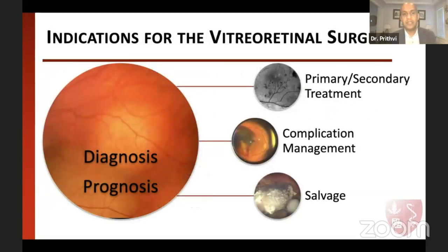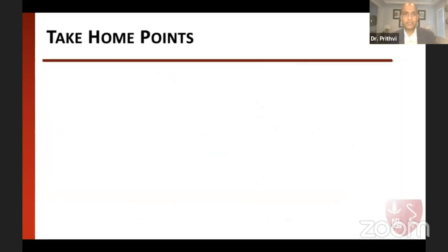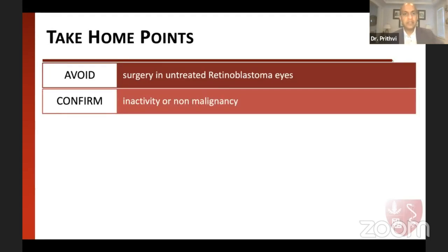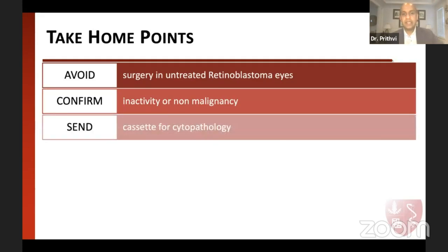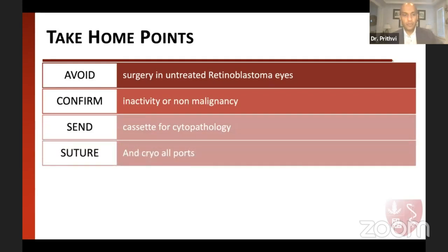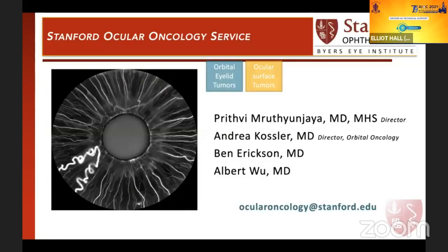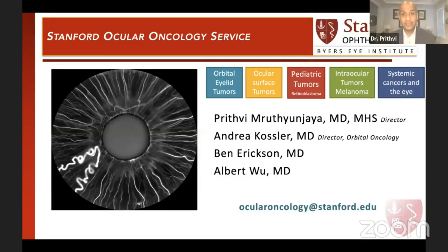So we've talked about the various indications for vitreoretinal surgical intervention. I'll leave you with my take-home points. Number 1, avoid surgery in untreated retinoblastoma eyes. Confirm inactivity or non-malignancy of the tumor before you go in. Send the cassette for cytopathology just to be safe and sure. Suture all your ports and cryo to the surface of those ports, and confer with your ocular oncology colleagues, and pause. Not all of these eyes require surgery. Thank you very much for this opportunity.